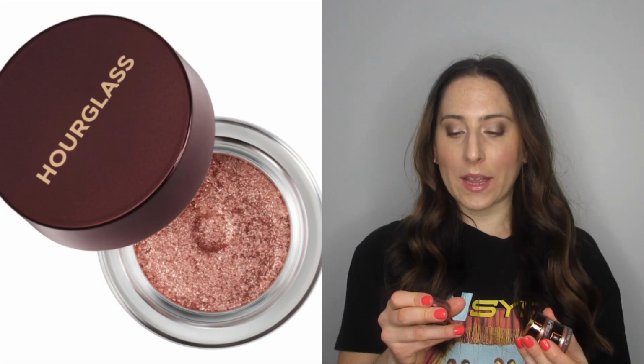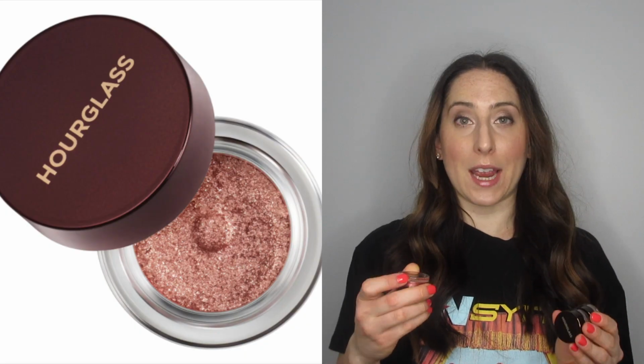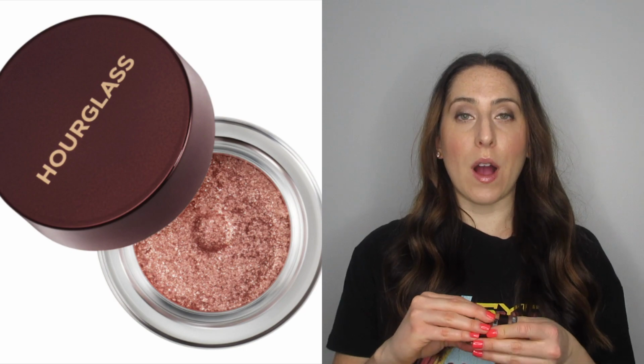Sticking with the eyes, one of my favorite products that I've found is the Hourglass Scattered Light Glitter Eyeshadow. It's a cream eyeshadow. I am obsessed with all cream eyeshadows because it's so easy. As much as I love to play with eyeshadow palettes and mixing colors and doing fun eyes, I don't always have that time in the morning, let's be honest.